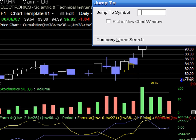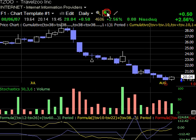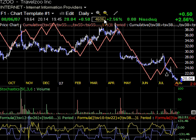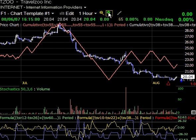So let's take a look at TZOO, Travel Zoo. Screwed that one up pretty good for you. I think this is a little bit early, but there are some signs here. Let me show you that 3C indicator I was talking about. I think there are some signs of possible accumulation going on in here and here, and on intraday charts, and that's why I call it 3C, for comparing different time frames.